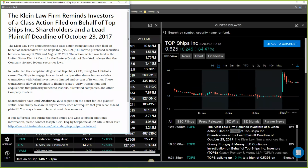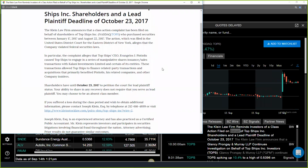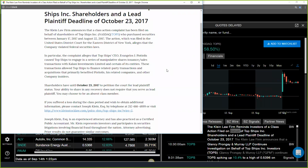It says the Klein law firm reminds investors of a class action suit. People out there are going, oh my gosh, a class action suit, that's never good news. However, we get these things all day, pretty much every day. The insensitive way to put it is, if you've ever heard a lawyer referred to as an ambulance chaser. It's an insensitive way to say it, but these firms basically look for opportunities. Maybe there is some weird trading that happens in a stock. Maybe there's an M&A deal, etc. There will be a million of these press releases that we get.